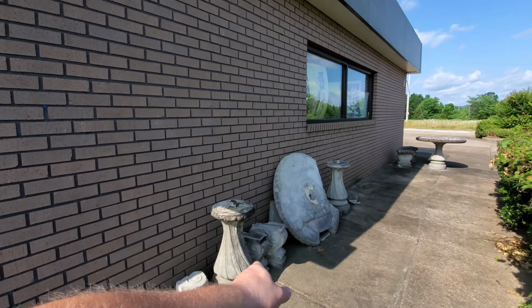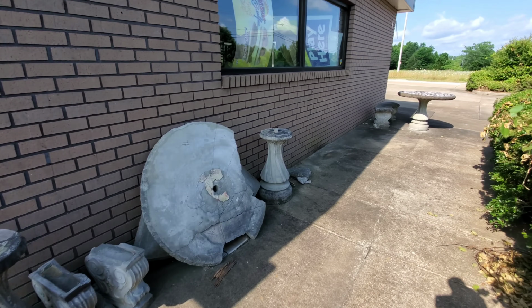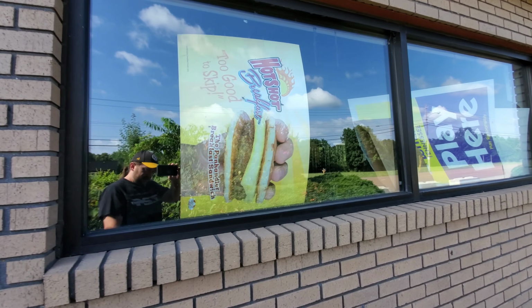Hey, look at this. These old tables here, the stone tables. Broken, of course. What's this? Hot shot breakfast. Too good to skip. It looks like I'm definitely skipping. Oh, man, I even got snack cakes in there. I wonder why they up and left it and left all the crap in here.